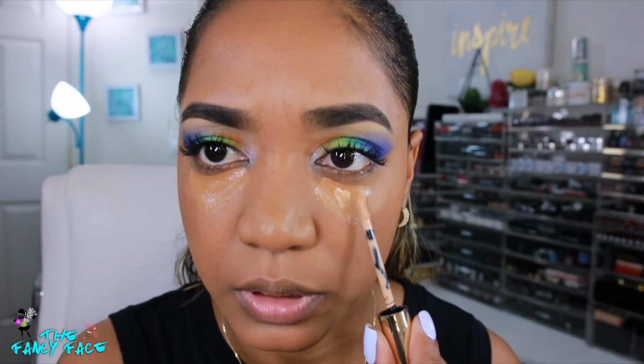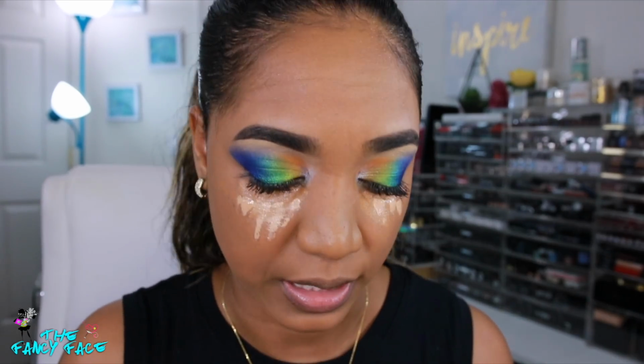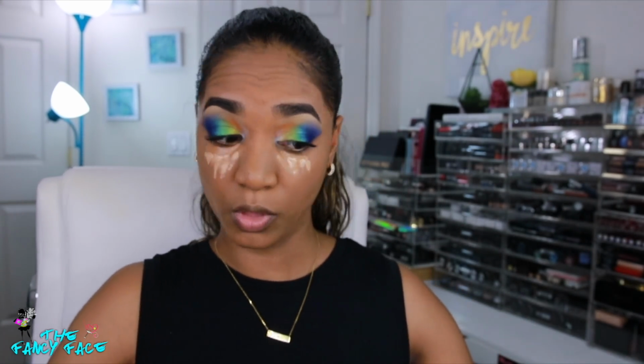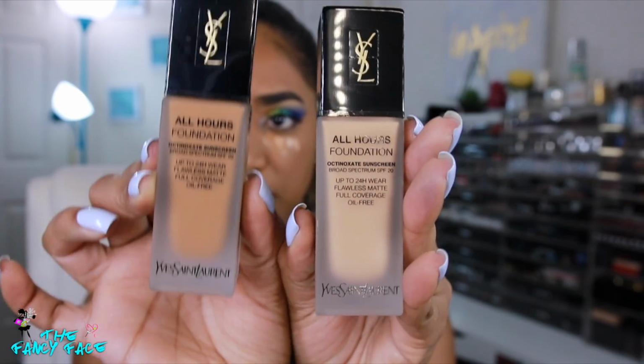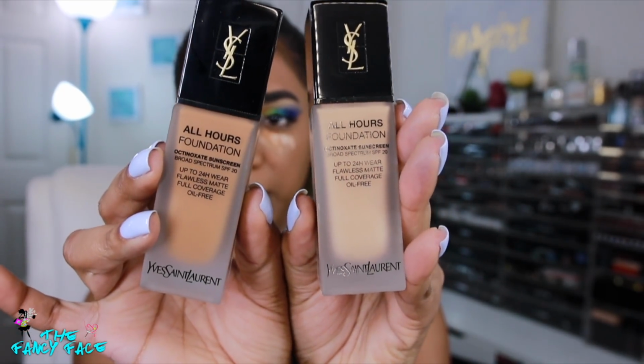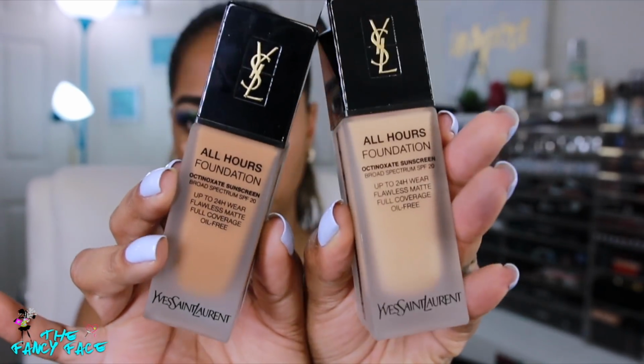Do you see how light that is? Yeah, that's the difference. So I don't know, y'all. Can you guys see this? Okay, so this is the 70. This is the one that's closest to my complexion. This is the 60. It went from 0 to 100 real quick.